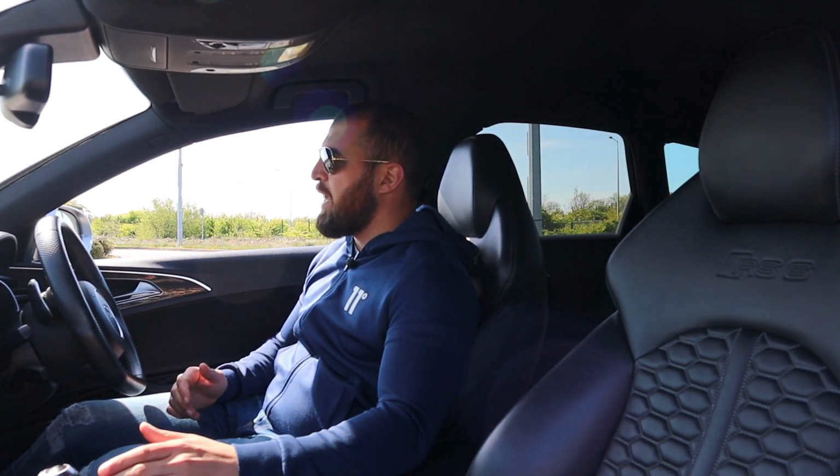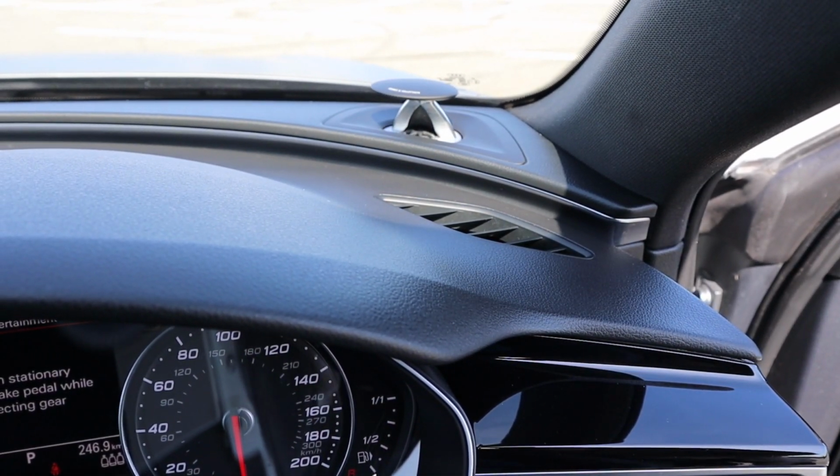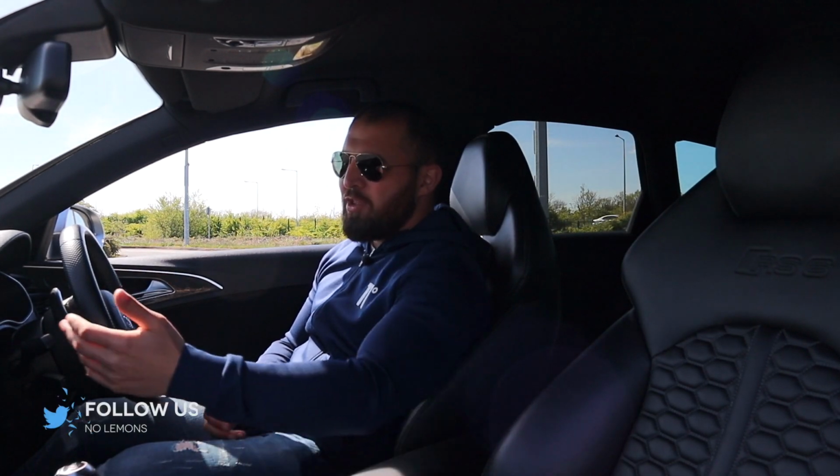When you switch the car on, the sound, of course, the exhaust is another thing. We'll get to that in a minute. The speaker pops out, and it's really, really cool. It just makes it that next level of luxury and technology. I love it. And then the pop out display, when you switch the car on, you get that exhaust bit, and that is probably my favorite bit of this whole car.